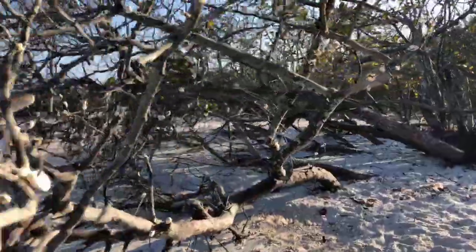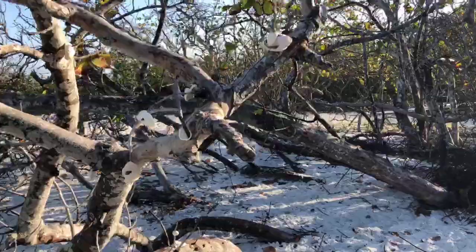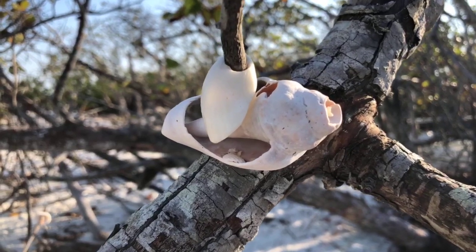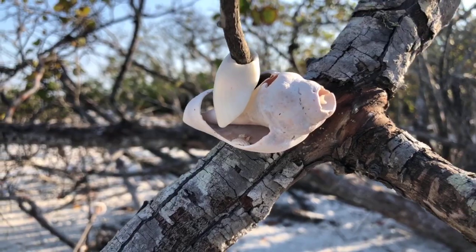That's my friend JP's shell up there, still hanging. Nobody took it off. Somebody hung another little shell in front of it. That big conch shell was from my friend and business partner, JP. JP Thies passed away last month.